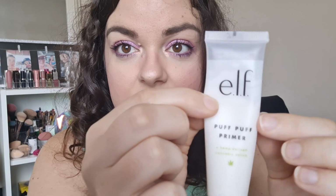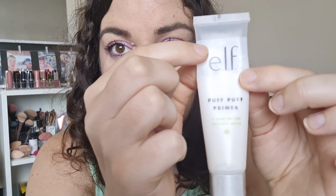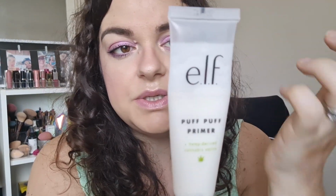I can't really see any progress. I mean, I think I was up here and now I'm down here. There's still a lot of product in here, which is why I have it in my project pan. For me, it's not even a skincare item. I don't think it's doing anything for my skin, so I'm not going to put it in my skincare. But it's not a primer.